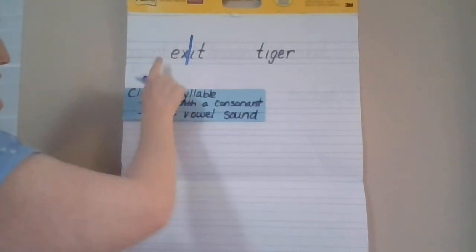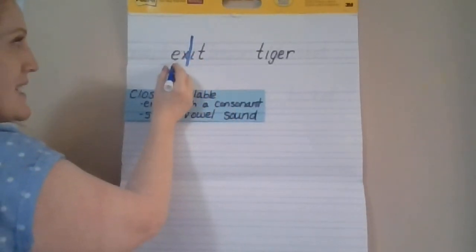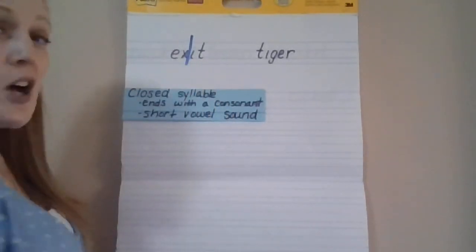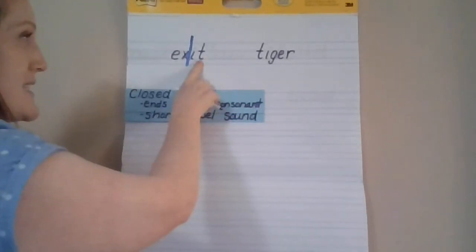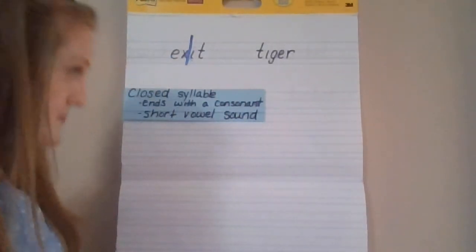The word exit, the first syllable is X. It ends with a consonant. It ends with the letter X. And the E is short. It says eh. This syllable, it, is also a closed syllable because it ends with a consonant T and the vowel I says ih. It's a short vowel sound.